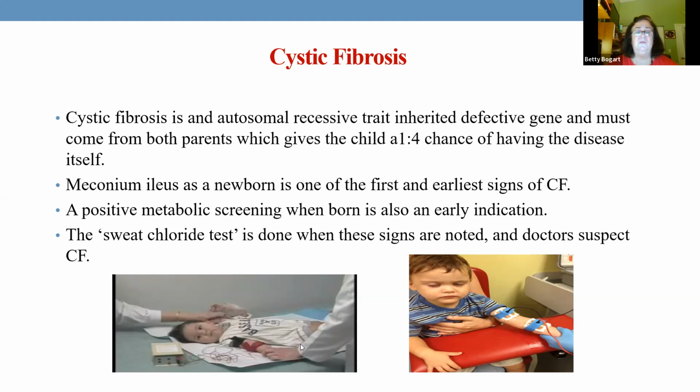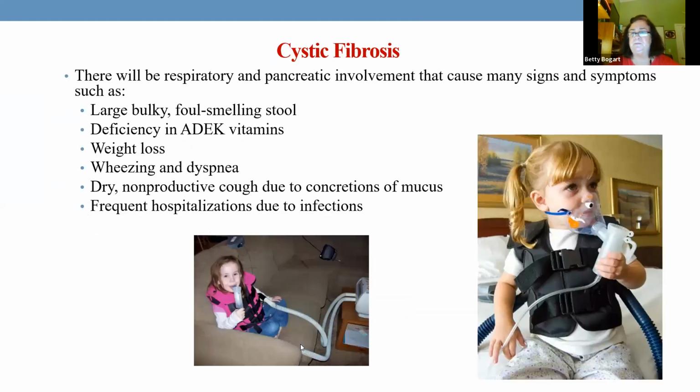What do we do? We do a sweat chloride test, a sweat test. And that sweat test will tell us, does the child have cystic fibrosis or not? So cystic fibrosis is passed on from the parents. If, in an infant, we're not understanding the child could have CF, we're going to see no stool of that meconium, and then we're going to do the chloride test to show that they do have it.